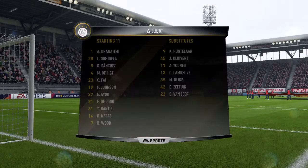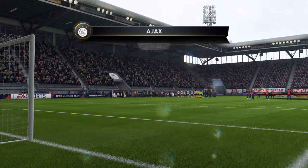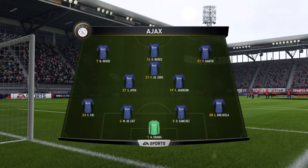And Ajax are going to line up like this. And we're putting the opposition up here as 4-3-3 as well. Alan, could it be more of a 4-5-1? Yeah, I think so. Maybe when they're trying to absorb the pressure, I think they'll try and stay nice and solid and just leave the one man up front.